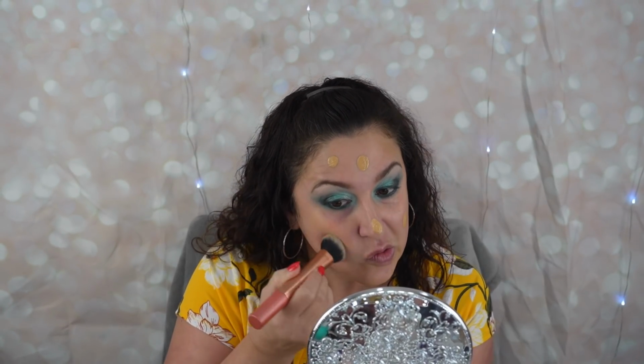I'm going to take my favorite brush for whenever I use a tinted moisturizer or anything like that. For some reason, my favorite brush to use is the Real Techniques Expert Face Brush. It always works really good with tinted moisturizers. So I'm going to use that one today. I'm just going to apply it.